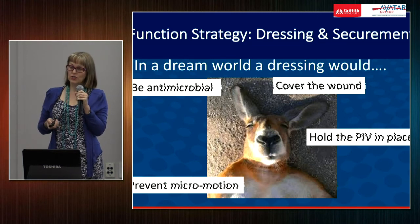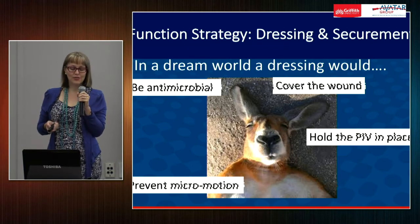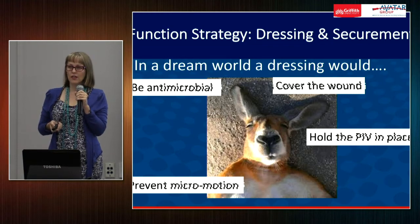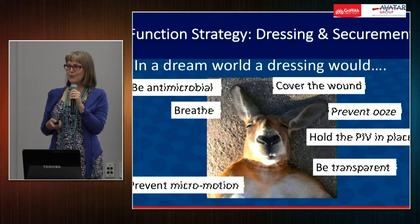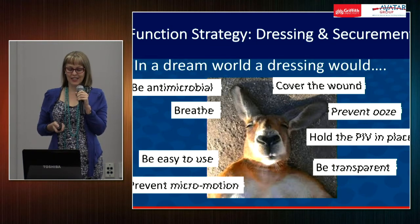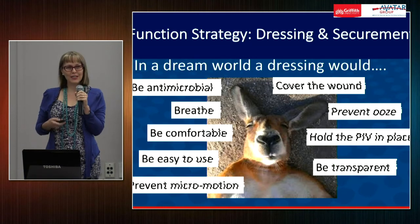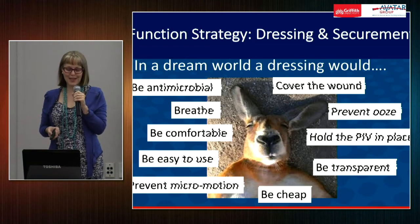We'd like it to be transparent so we can keep an eye on what the site is doing. We'd like it to breathe, so sweaty patients, hot patients, we'd like the dressing to stay on but stay clean underneath. Some patients are oozy, right, and that's trouble keeping the dressings on, so if the dressing could somehow absorb the ooze or prevent it, that would be good. It needs to be easy. You need to be able to put it on easily, take it off easily. Hopefully people don't make mistakes with it easily. And of course we'd like it to be comfortable. We don't want the patient to have a skin injury or a reaction in any way or a skin tear. And lastly, we don't want to pay too much for them because we use so many of them.